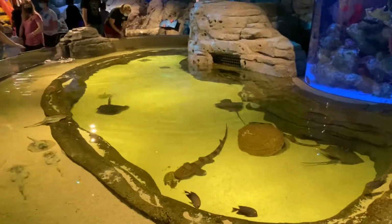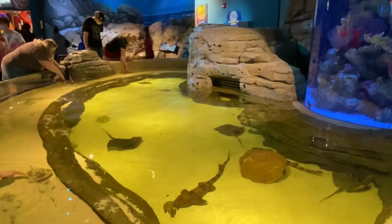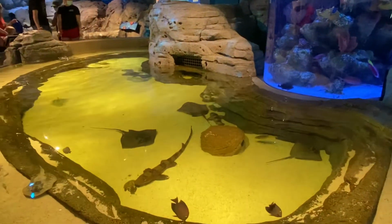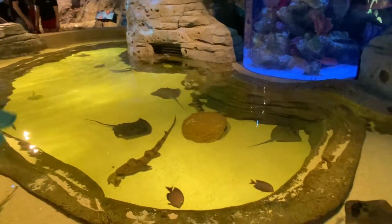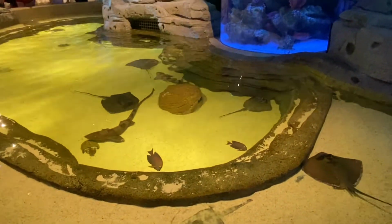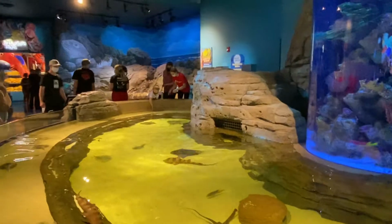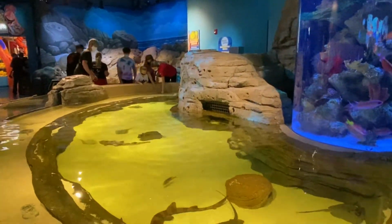I like to look at him. Oh, look, that one came up a little bit. Hey there, if you guys wash your hands with soap and water at the hand washing station, you can pet these guys. Two fingers right to the edge or the wing area, okay? They're coming above the water over there. That's pretty cool.